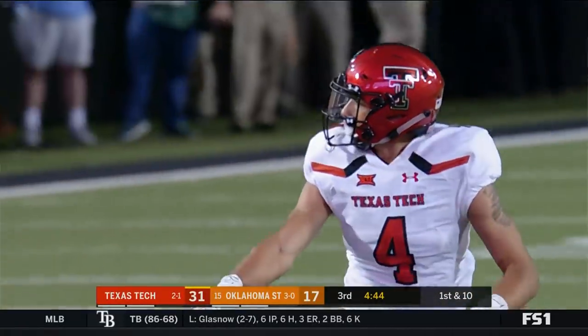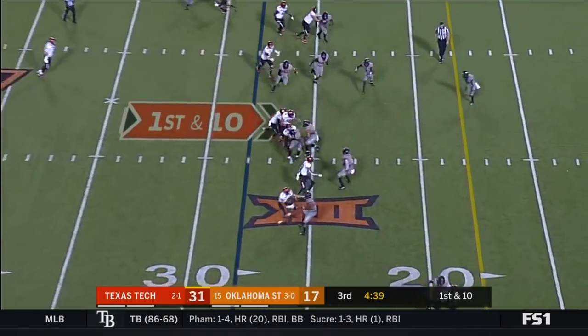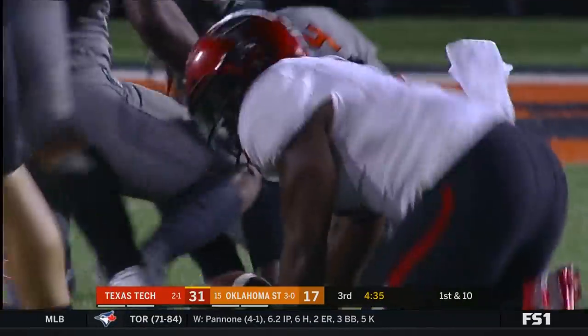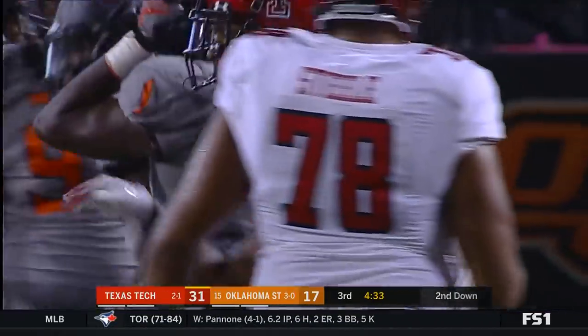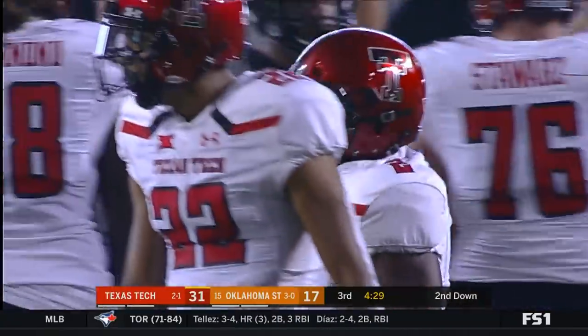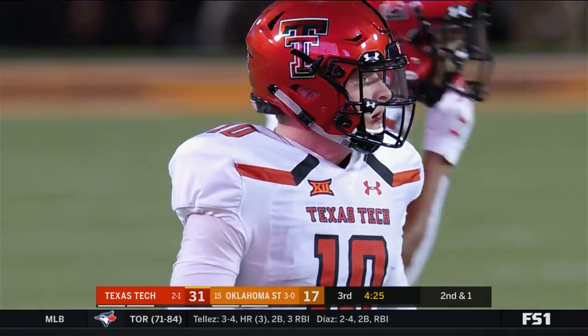Bowman races him to the line of scrimmage. Pitches it to Felton, right side, cuts back. He's inside the 20. Now once again, big pickup on first down. You give yourself second and short. Really opens up the playbook now.